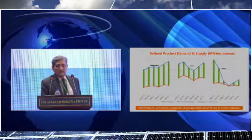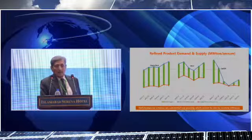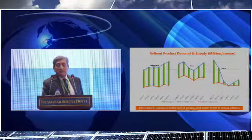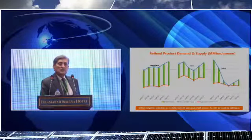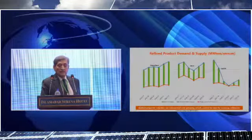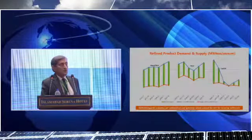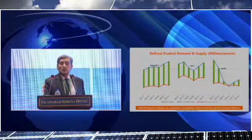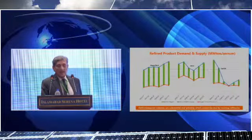This basically shows the gap between demand and supply of various products. So on mogas, the gap is the largest. As I mentioned earlier, almost 30% is produced locally by local refineries, 70% is imported. On diesel, again, the gap is quite large, but still lower as compared to motor gasoline, as we are producing about 50% of the demand locally, though the capacity is to produce 60%, and the balance is imported.